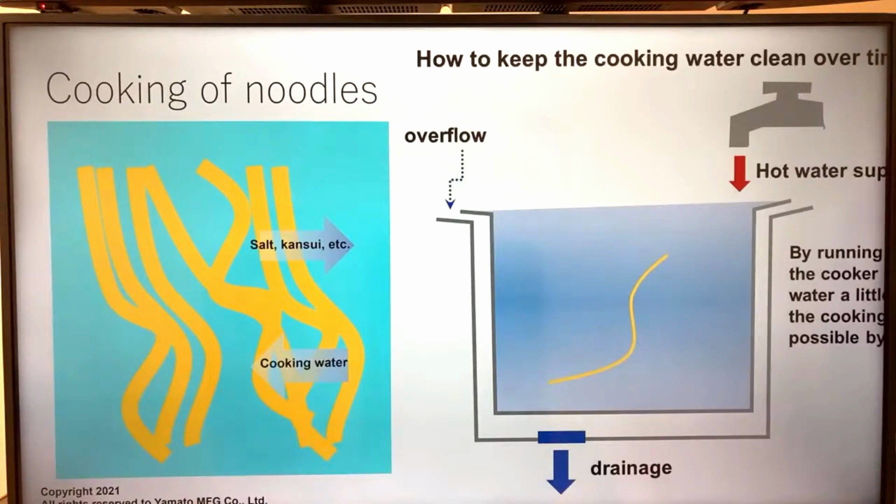And so that's one of the reasons that the noodle cooker that we use has this feature that allows the overflow of cooking water, and then just drains the dirtier water little by little. Then we should have a tap that runs, ideally hot water, right? Then to add the clean water little by little, to keep the water quality as clean as possible, for as long as possible during the cooking of noodles.